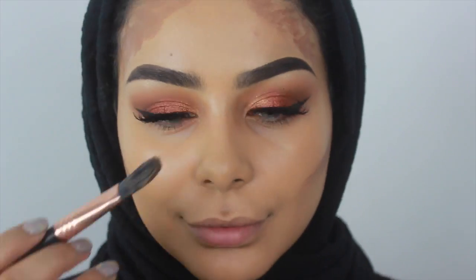Using the Sleek Cream Contour Kit in dark. I love this contour kit. It's so good, honestly, and so affordable.